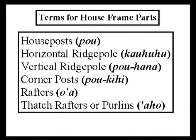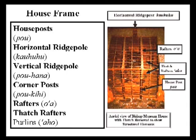This slide just reviews the terminology that I've just used. This slide shows the rear end portion of the hale in the Bishop Museum, where the thatch has been removed. And I've tried to indicate some of the major structural elements that make up the house, as well as the terminology associated with them. Now, as I mentioned, there was some debate about how much of this technology the founders of Hawaii brought with them.